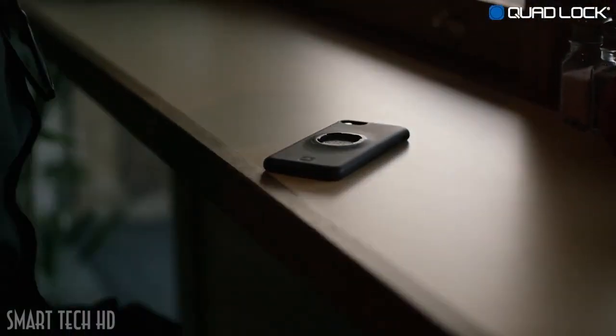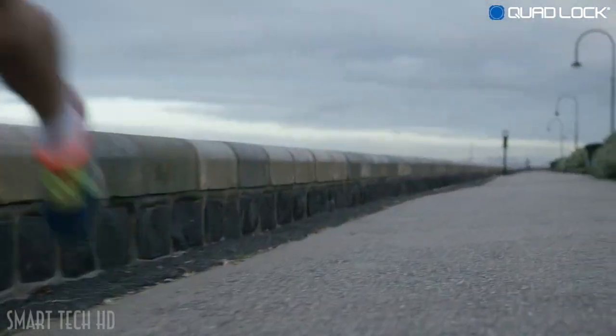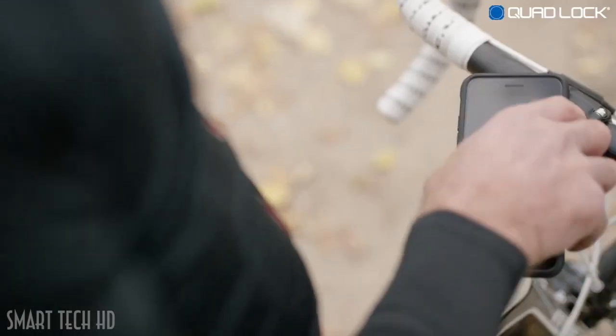The Quad Lock case will keep your smartphone safe, thanks to its impact-resistant edge-to-edge protection and microfiber lining. With already 1 million customers and thousands of 5-star reviews, Quad Lock is the world's best solution.